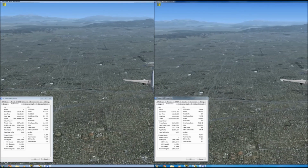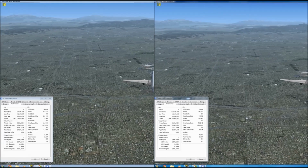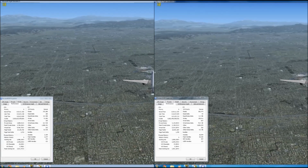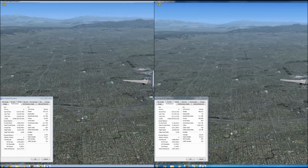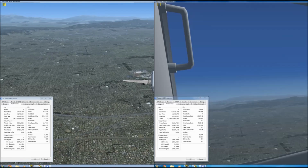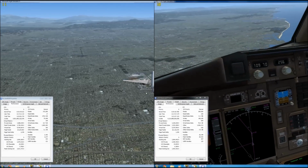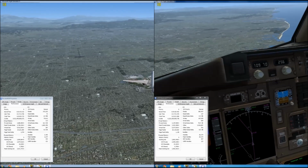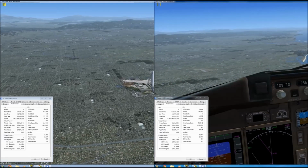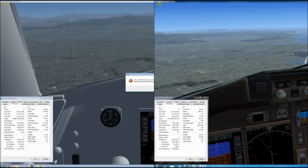Looks like VAS has just completely gotten out of control for FSX. Soon when we cross over KLGB, we're going to switch to the inside view of the cockpit so that we can start setting up our approach to KONT, since we're already at our cruise altitude of 11,000. So let's see, and there she goes.